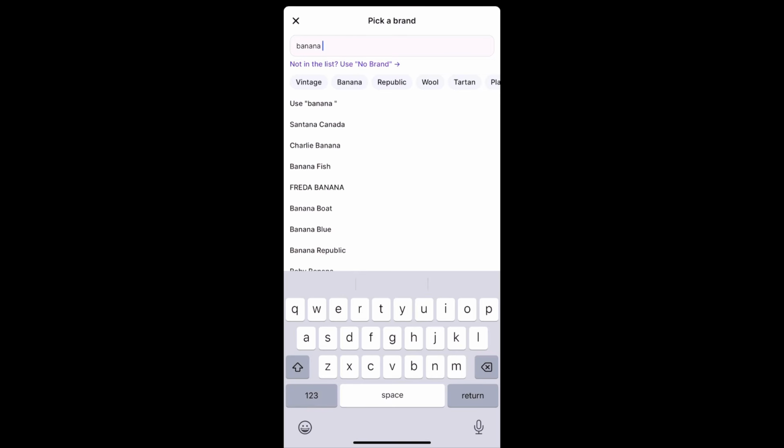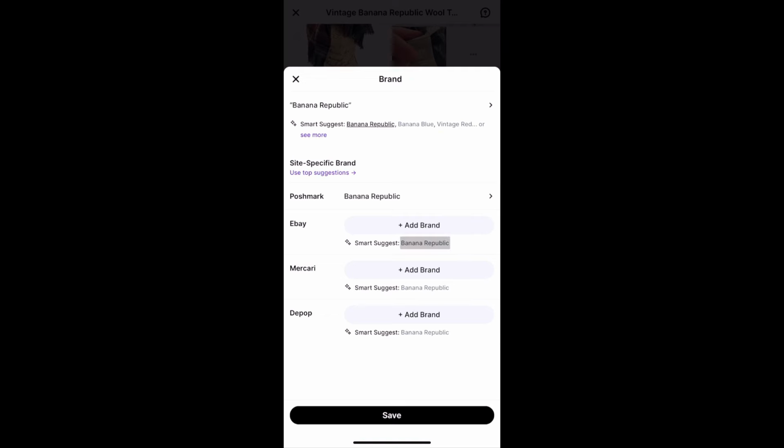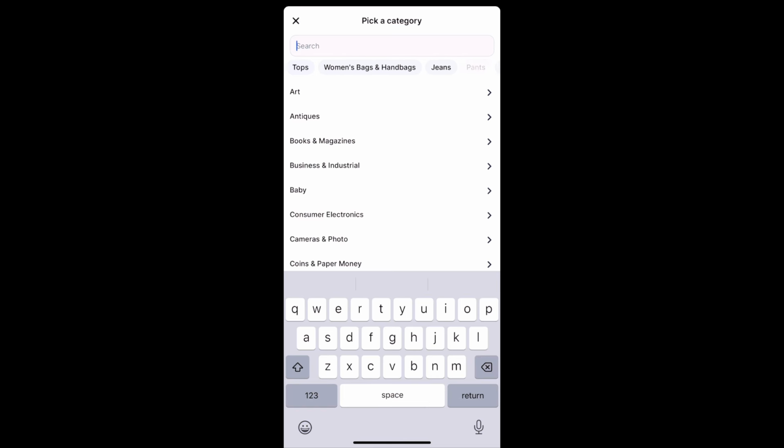So you can actually just click Banana Republic, and it pops it up, and you can select it. But you also, like I'm doing right now, can type it in if it didn't appear. Now it will automatically populate into those 4 platforms what it thinks you want, and you can just click on it. Same thing with category.